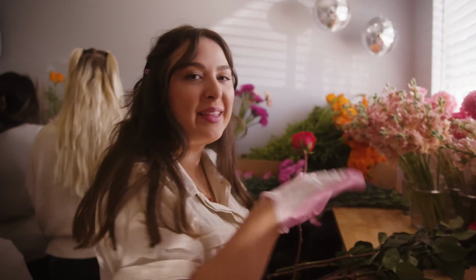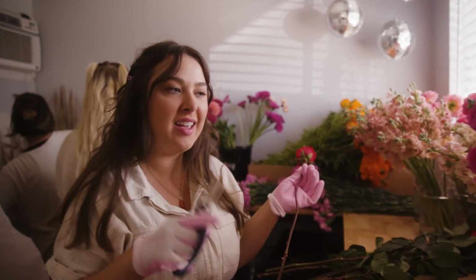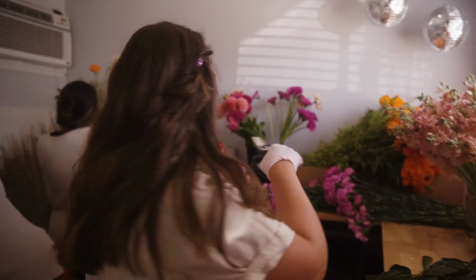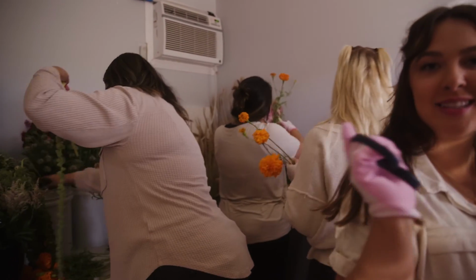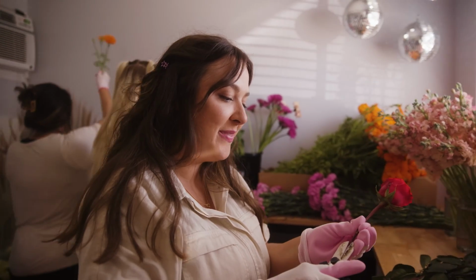Even the little bit of work I've been doing is more than I think any couple that's preparing for their wedding should put on their shoulders, especially when you could have someone that knows color, design, and theory and does this for a living. I think it's very intentional and very cool.